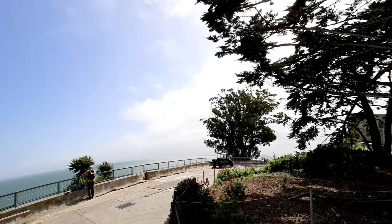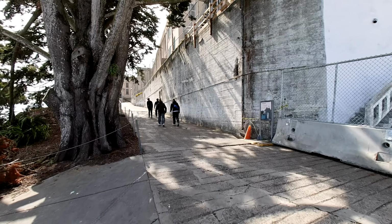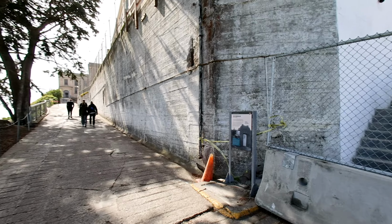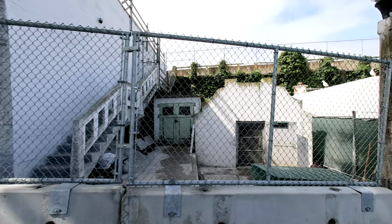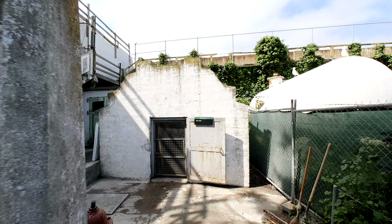Continuing along the path, the next structure we reach is the Alcatraz Morgue, built around 1910 during the US Army's occupation. The small white concrete building sits just off the road, marked by a single heavy door and 3 crypt niches inside. Despite its ominous purpose, it was rarely used.